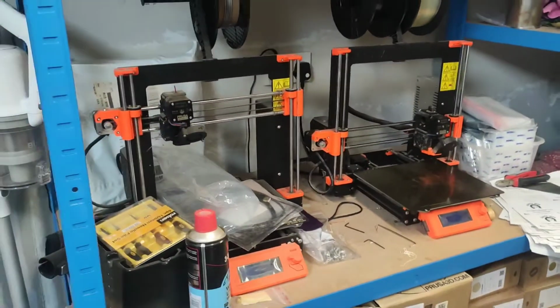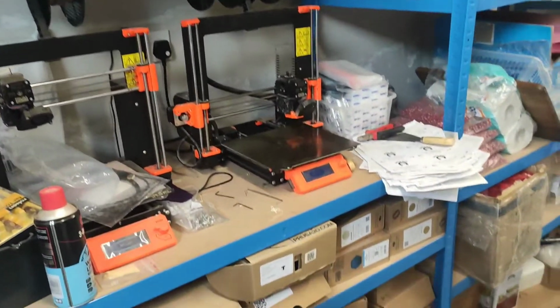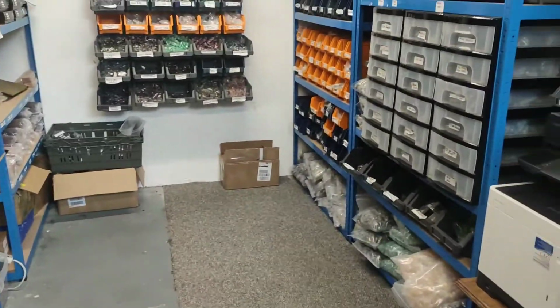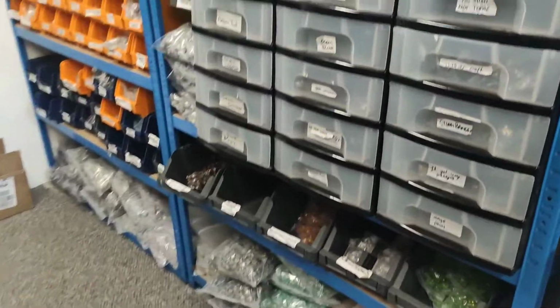And right here is our 3D printing center. Unfortunately, one of these is down at the minute because it's a bit of a mess, but I'll eventually get some time to fix it up. I always have one working. I just like to have two for backup. So, this is where the dice sits.